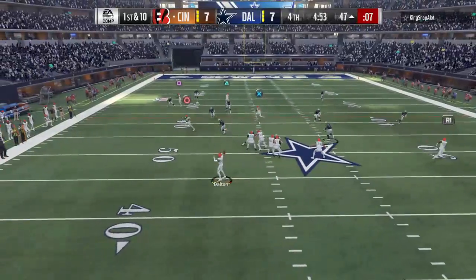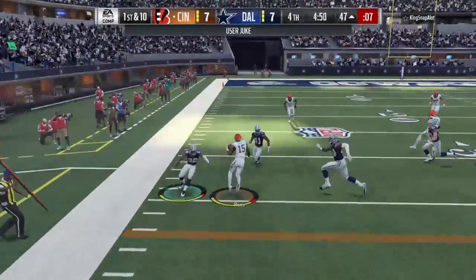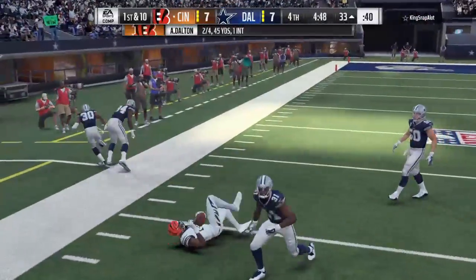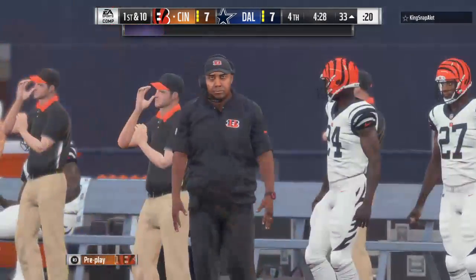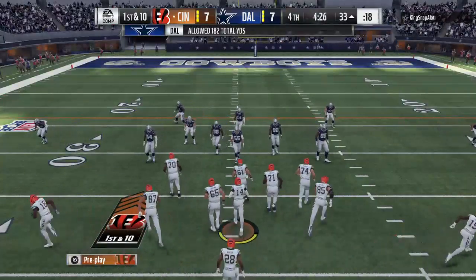First and 10 for Dalton. That's complete to John Ross, and he gets this inside the 35-yard line. They'll get 14 on that one, good for a Bengal first down.